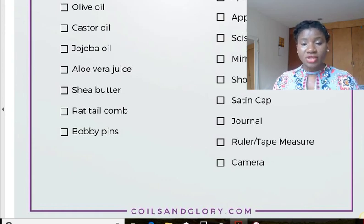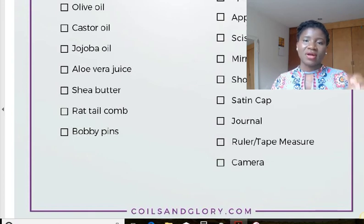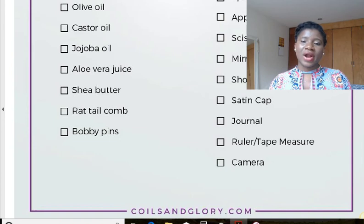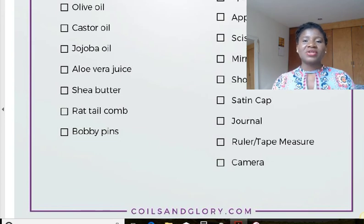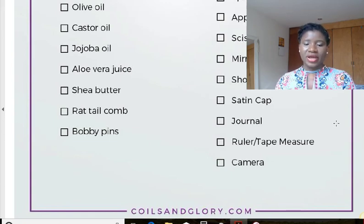Or the third way that I use shower caps is at night, for the greenhouse method, which is when you wear a shower cap to sleep, rather than a satin cap or a bonnet, which is the next item on the list. So a satin bonnet mainly, just to protect your hair while you sleep, right? And then the next three items are, again, optional.